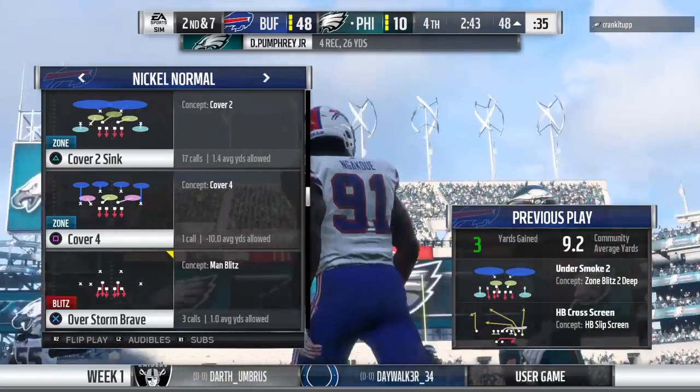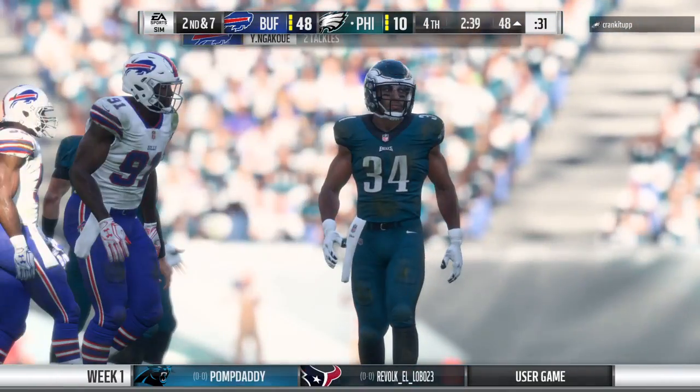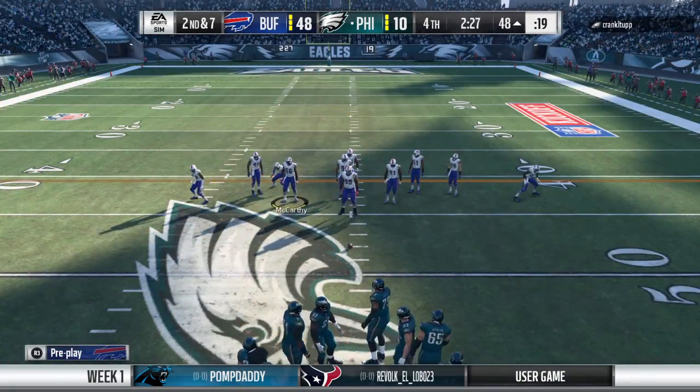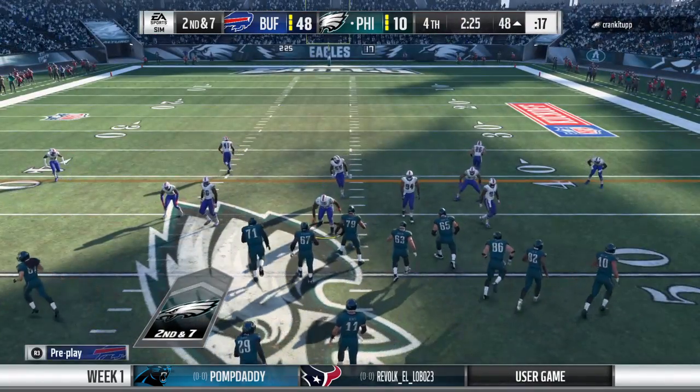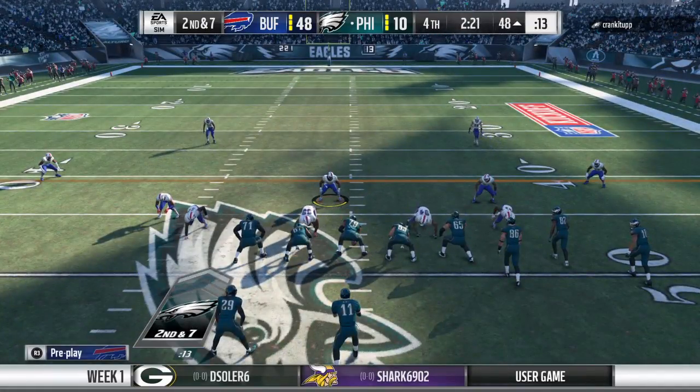It's second down. So many things have to come together just right for a screen pass to break for big yardage. The blocking, the timing of the pass to the runner, everything has to fit together just right. But on that play, the defense was able to disrupt things and hold it to a short gain.